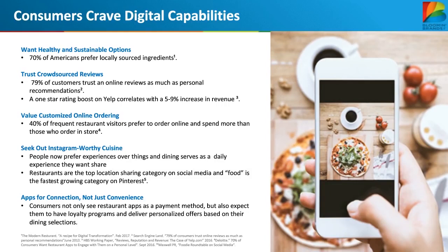For the millennial generation, who values experiences over things, dining serves as a daily experience they want to share. In fact, restaurants are the top location sharing category on social media. And customers don't see restaurant apps as just a payment method anymore; they also expect loyalty programs, and they expect to be delivered a personalized experience.